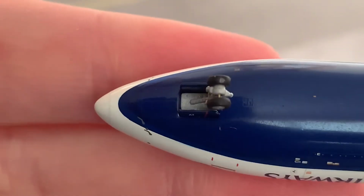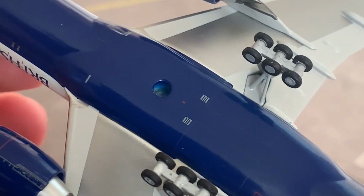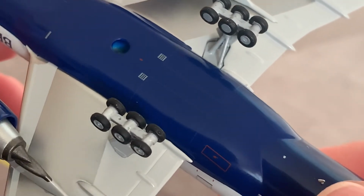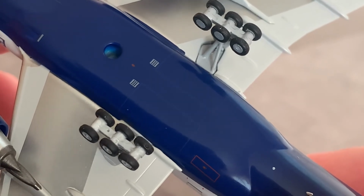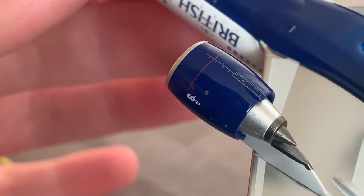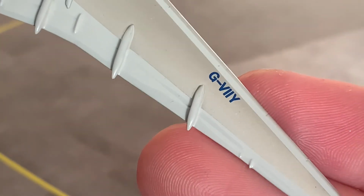Here is the nose gear door just in the shot. Can't quite see the white outline of it. Vaguely you can see it. Here is the stand hole, and the beacon light underneath the fuselage, on the belly of the aircraft. Here are the landing gear doors. Here is the underside of the engine, very, very detailed. I do like that a lot with the upside down logo of GE90. Here is the detailing of this side's wing, very cool, and on the other side as well. If I can get it into the shot, there we go. Or if I can do it like that, there we go, that's better. Golf Dash Victor India India Yankee, very, very cool.